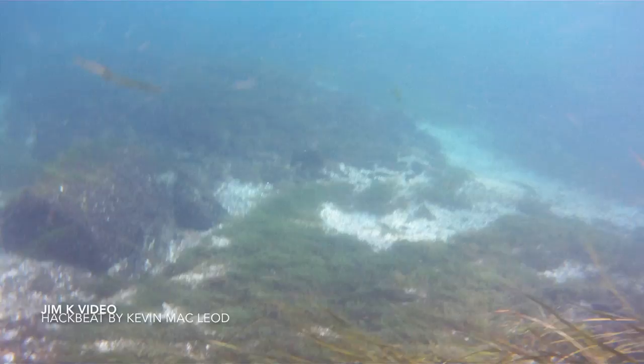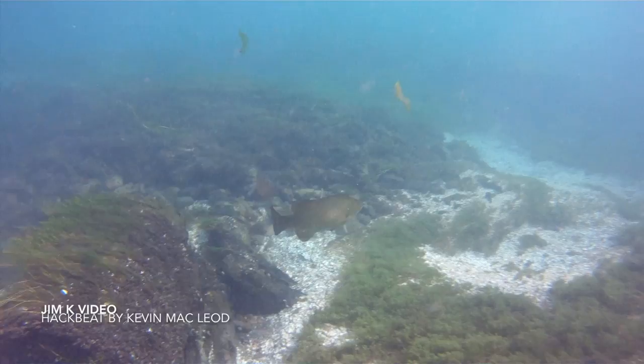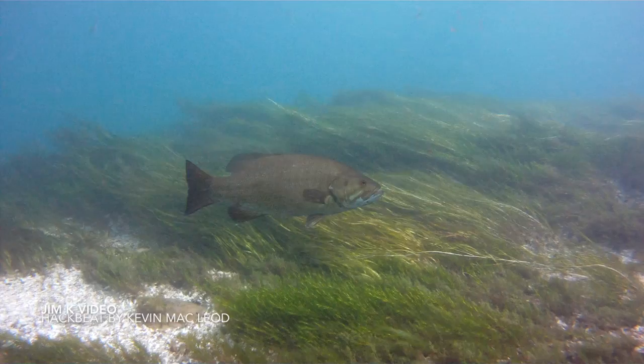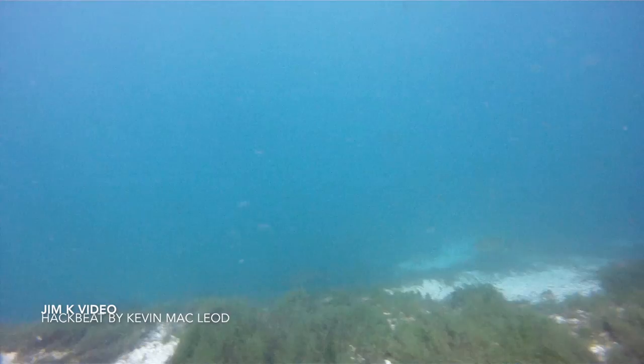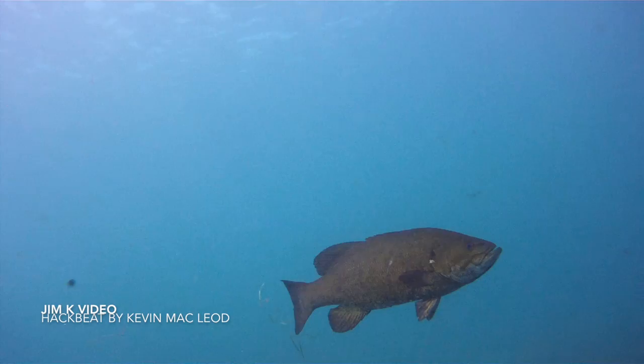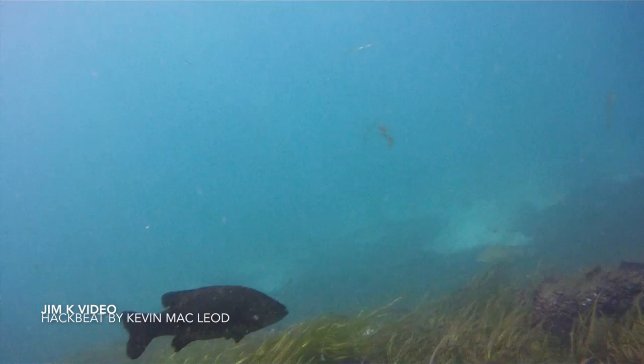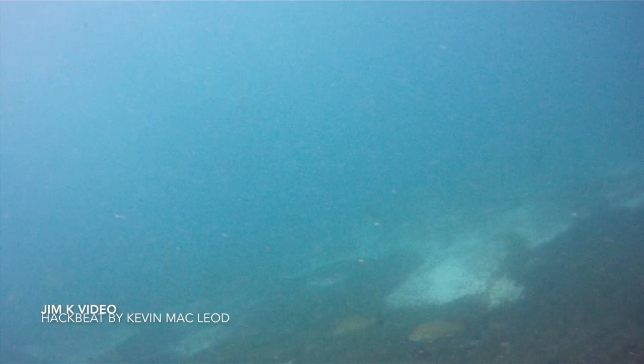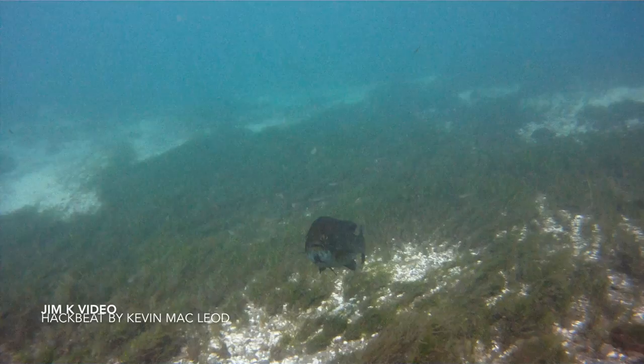I saw one with melanin hyperpigmentation. That's where you see the black spots on a fish or little black areas on a fish. You're seeing more of it lately, and it's thought to be a problem, but nobody can really tell exactly what causes it. They don't really know. They're still studying it.